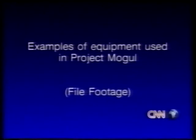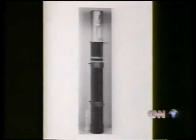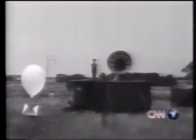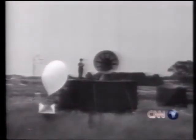Next will be the reconnaissance project, Mogul. The project took place in New Mexico in 1947. This is some equipment associated with Project Mogul. There's the famous box kite that became the famous flying disc. The weather balloons that were on the balloon train. That's the tinfoil paper, rubber, and sticks that they recovered in the desert in New Mexico in 1947.